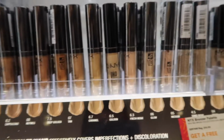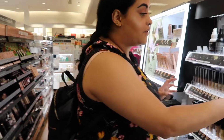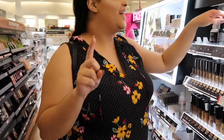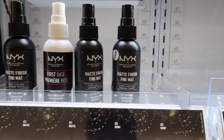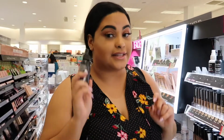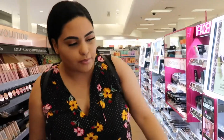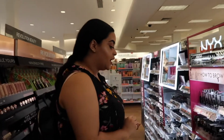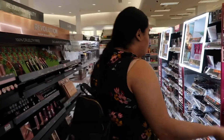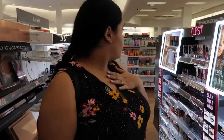This is also one of my favorite concealers. It's the HD Studio Photogenic. If you're ever in the market for a new concealer, that is the one to go with. And then for a setting spray, this is actually one of my really favorite ones. It's the Matte Finish Long Lasting Setting Spray, which is by NYX as well. And of course, their Can't Stop, Won't Stop is also a really good foundation. So if you ever want to go ahead and get something like that, that is also another product. Of course, they have the little palette, so you can never go wrong with that.